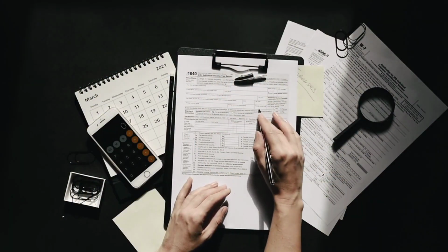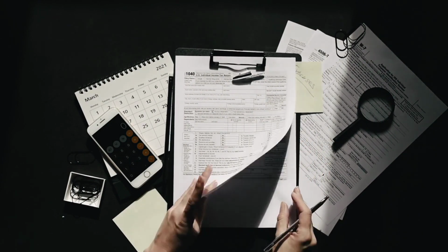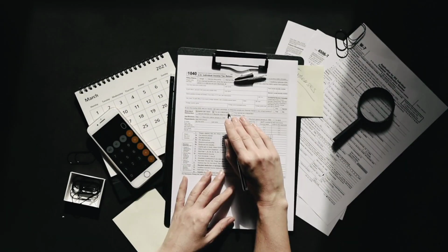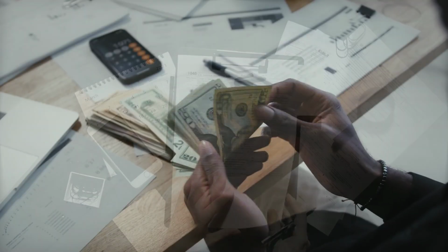To maximize your savings potential, it's important to minimize unnecessary expenses. Take a look at your budget and identify areas where you can cut back on expenses, such as eating out or subscription services. Any amount you save can be redirected towards your emergency fund.